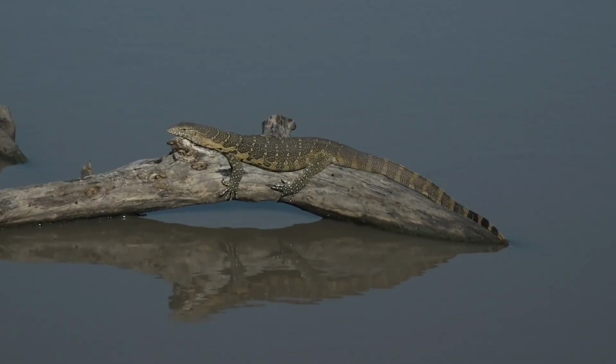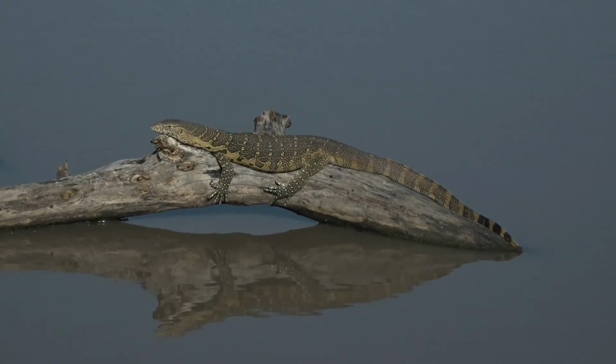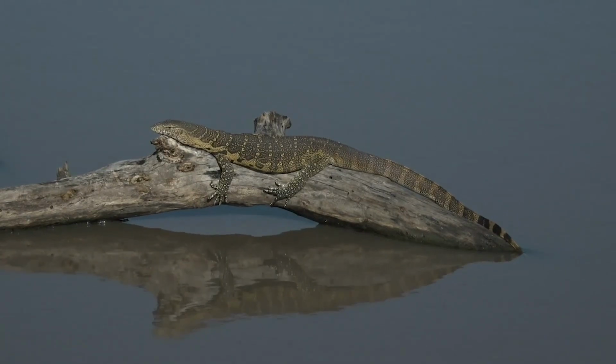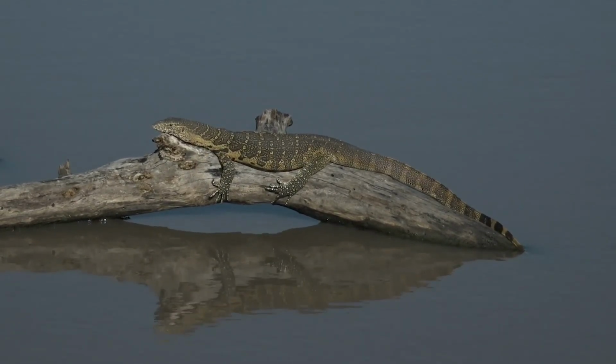Some people claim to be able to tell the difference between water and rock monitor tracks by looking at the angle of that sort of thumb. You can see on the left there how that one, if you can imagine that was his thumb, is sticking at a slightly different angle. But from my experience, you're a brave man, or woman for that matter, to try to separate a water and a rock monitor based on track. You'd rather look at habitat, I think.